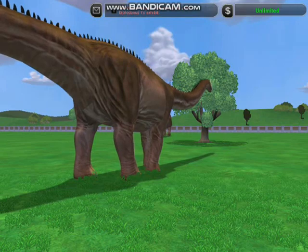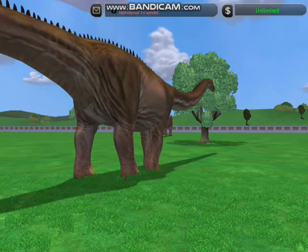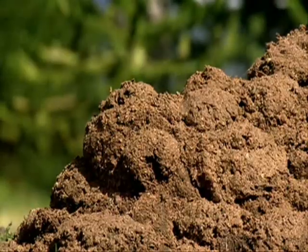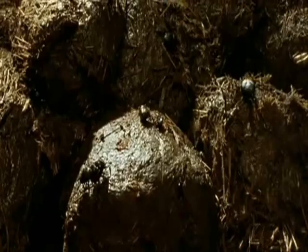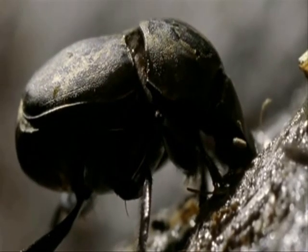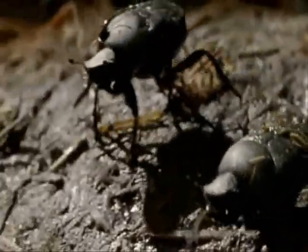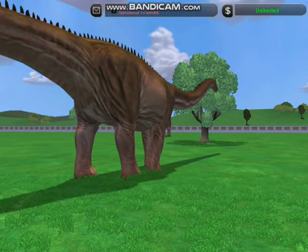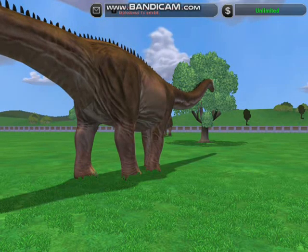Each Diplodocus drops over a ton of dung on the prairie every day. This attracts yet more insects, especially the dung beetles. Millions of years from now, the descendants of these beetles will clear elephant dung off the African grasslands. But their peculiar lifestyle started here in the Jurassic with the dinosaurs. The herd of giants moves on, carrying its own unique habitat with it.